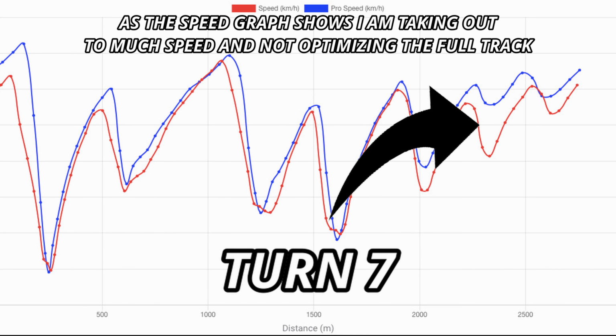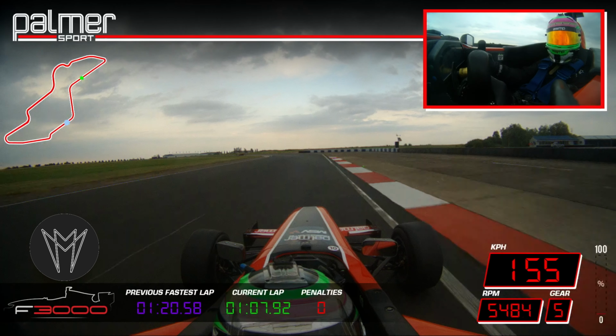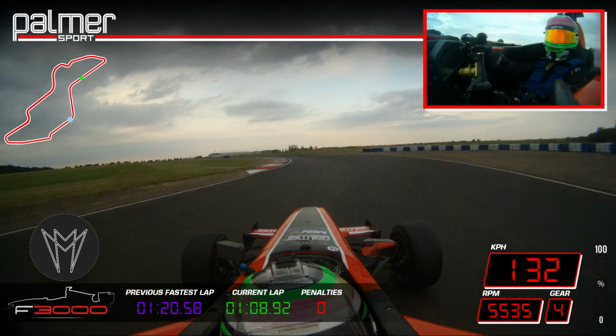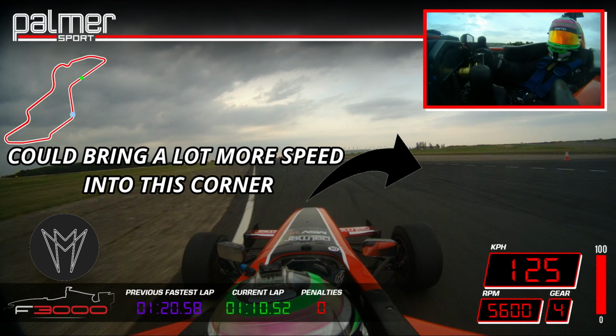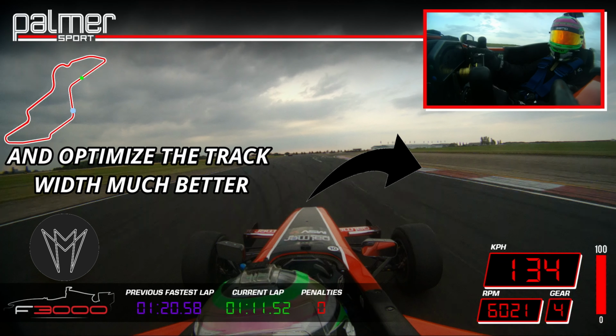And then to the last sector, I did not carry enough speed through the corners. I was coasting too long, didn't use the track width to my advantage. As you see, my cornering line is good enough, but I leave a lot of space on the right that could be used. And if I use that, I could carry more speed within that corner.